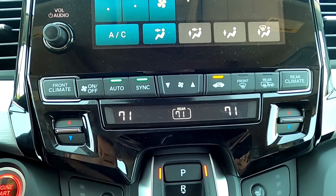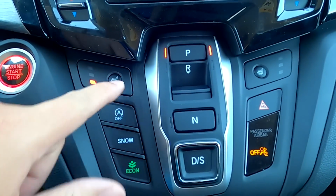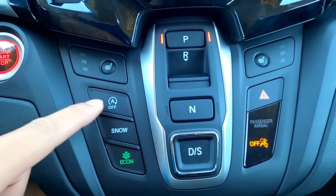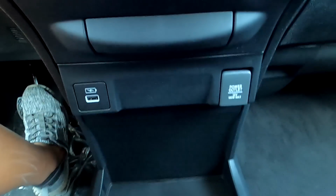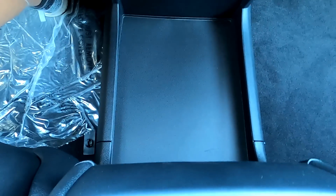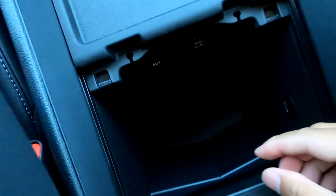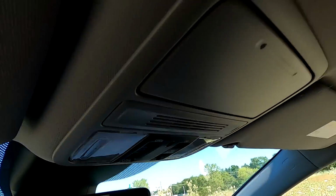You do have buttons for engine auto start stop, snow mode, economy mode, and you have a button style shifter in the middle. Now underneath you have a little shelf space. You do only have one USB port, not two, and a 12V outlet, and just a whole bunch of space to put a purse or a bag or whatever down there. More cup holders, and inside their center console, you have another USB port and a 12V outlet. On top, underneath the mirror, you have HomeLink buttons, and you have a regular sunroof.